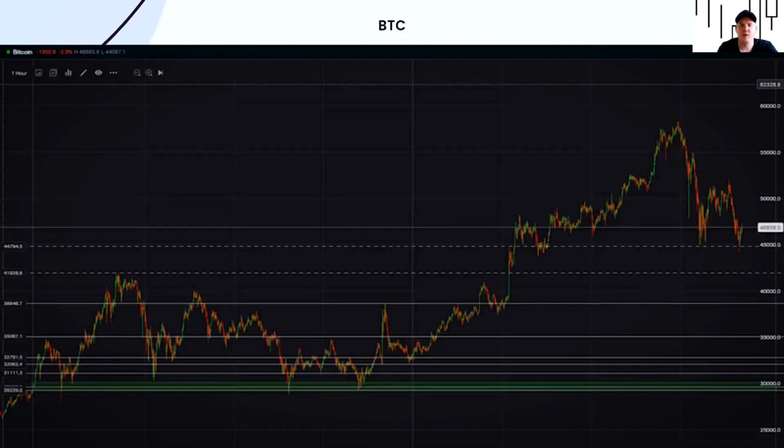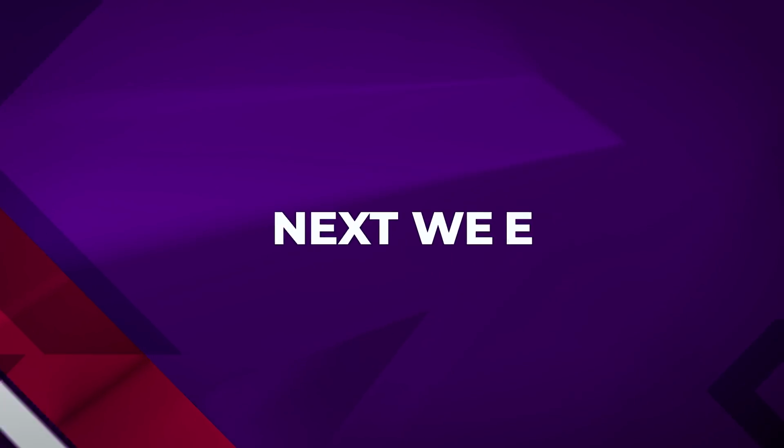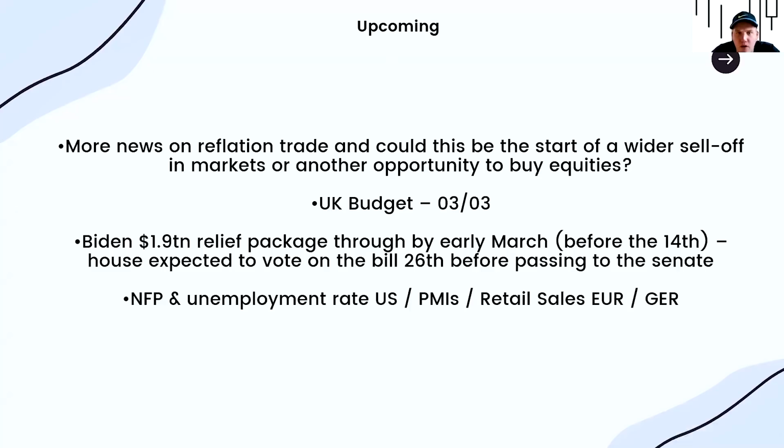And then finally, what's happening next week? Main thing we're looking out for is more news on this reflation trade. And is this going to be the start of a wider sell-off? Are we going to see dollar strength come back into the market, and what that means for gold, Bitcoin, the indices, etc. We've got the UK budget on Wednesday next week on the 3rd of March.